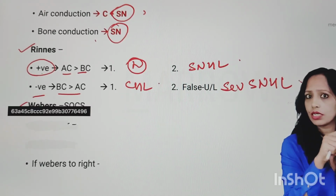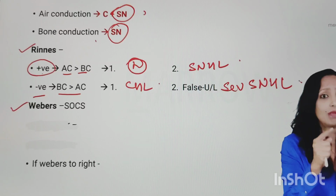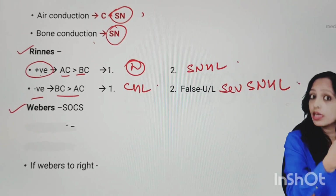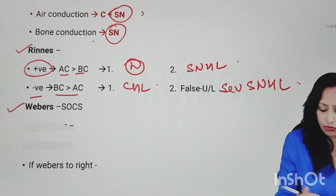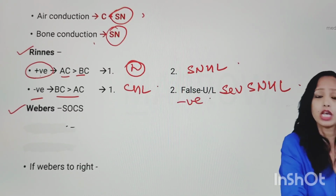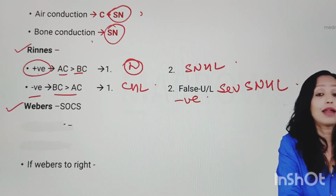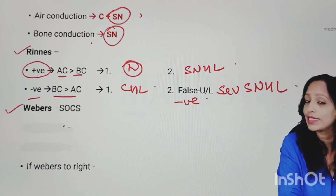No, this is not a true result. He is not hearing anything from this ear. He is telling me I'm hearing the bone conduction and not hearing the air conduction. Why? Because he is hearing it from the other ear. So this is a false result. This is a false negative. Yes, so Rinne's is negative in two conditions. You have to remember, in conductive hearing loss and in unilateral severe sensorineural hearing loss, where it is a false negative.